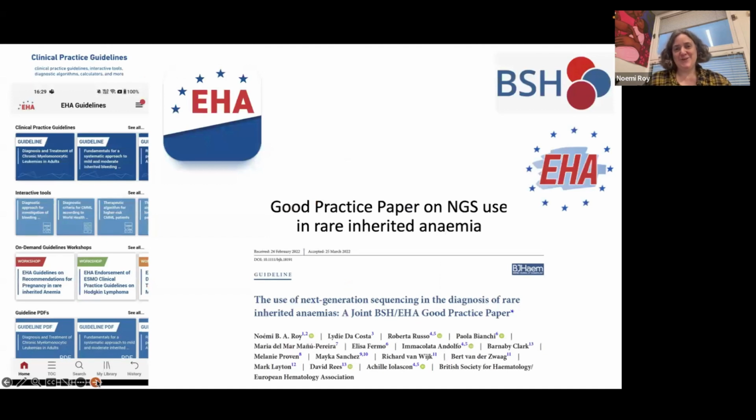For those of you who want to hear or read more detail about this, we do have a paper that was published a couple of years ago now, a good practice paper on the use of NGS in rare inherited anemias. If you're not particularly interested in rare inherited anemias, but you are interested in the NGS side, this is still a really useful paper, because we were very careful to put a lot of practical information about how to set it up and what are the important aspects you need to think about if you want to offer this as a clinical service.